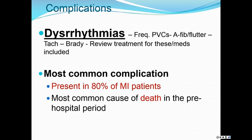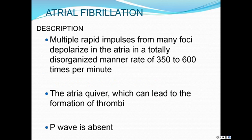So the dysrhythmias, and I'm not going to be teaching you these rhythms because you've already had them, so I'm just going to skim over it real quick. But the most common complication is dysrhythmias in MI patients. 80% of them have dysrhythmias, so yes, that's what we're going to look at. But dysrhythmias are also what take people out before they even reach the hospital. Okay, so that's one of those reasons why it's important to get people, if they're having chest pain, to the hospital. Good luck trying to make your family and friends understand that concept.